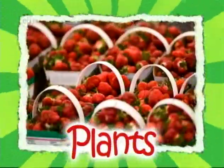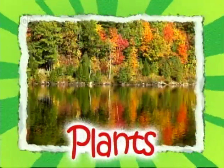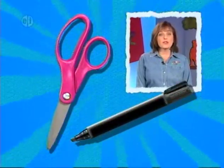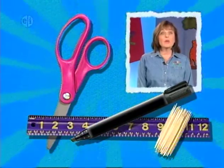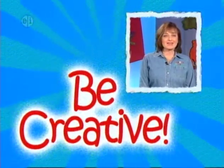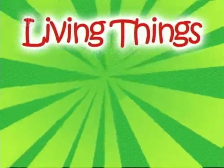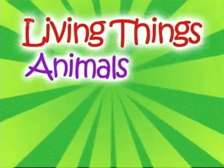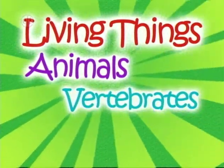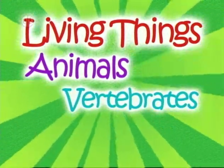For plants, we'll talk about the way we see and use plants in everyday life. Every project has 5 steps and 5 main ingredients. Plus, you'll want to keep basic supplies like scissors, markers, toothpicks, and rulers on hand. Remember, be creative, and let's learn about living things. Our first category of living things is animals with a backbone, or vertebrates. This is the one thing they have in common, and their other characteristics can be very different.